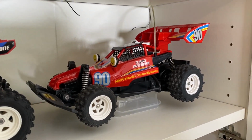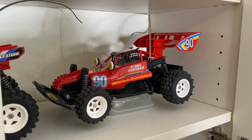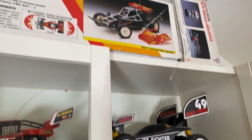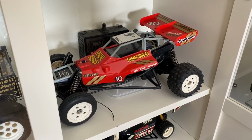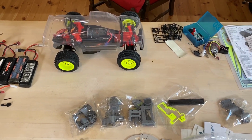But this is a Turbo Panther 2. And then I got a Bison project. Actually I got one more in the box over there, but it's a new project. Maybe turn it into a hobby grade car. Here we got a couple of new projects.